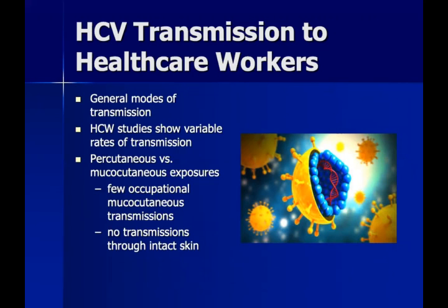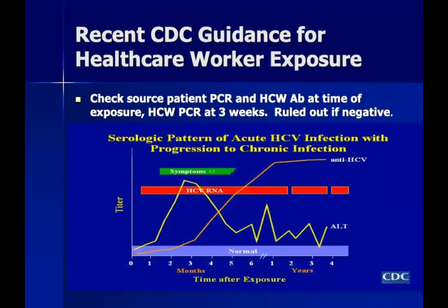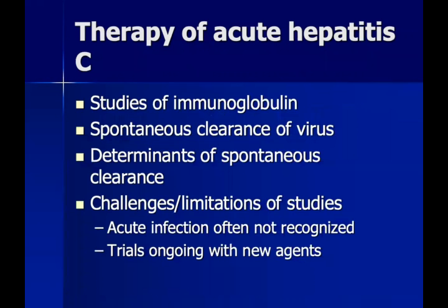So hepatitis C, obviously there's been a lot of change with respect to hepatitis C. This is now a treatable and curable disease. And there have been some changes in recommendations for how hep C is managed post-exposure. Fairly early after infection, HCV RNA is actually detectable. And so the change that CDC made fairly recently is that when a healthcare worker gets exposed to HCV, we do a baseline HCV antibody test. And anytime after 3 weeks, an HCV PCR that's negative is regarded as being adequate to rule out infection. So the follow-up period there is actually fairly brief using the HCV PCR.